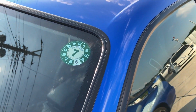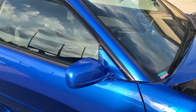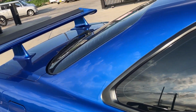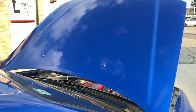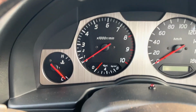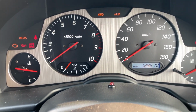It really does. Look at it. After all these years, it's so clean. It looks as good, if not better, as a car that was recently repainted. This is amazing. This is astonishing. But the biggest difference is right here. Now let's have a look at the mileage.